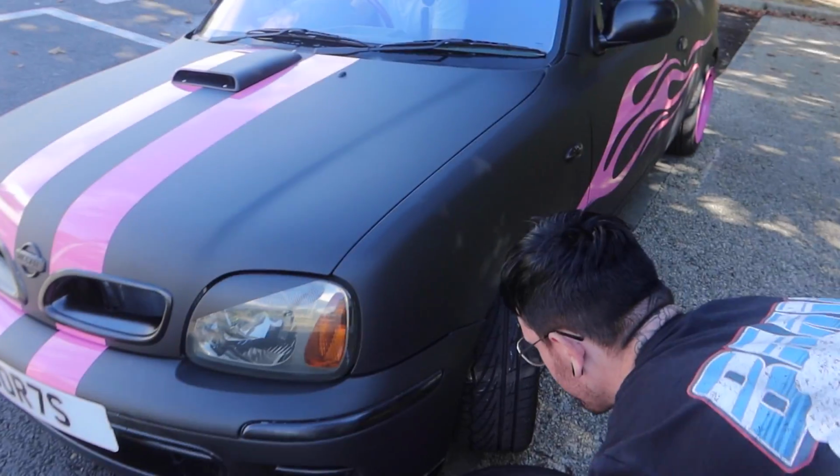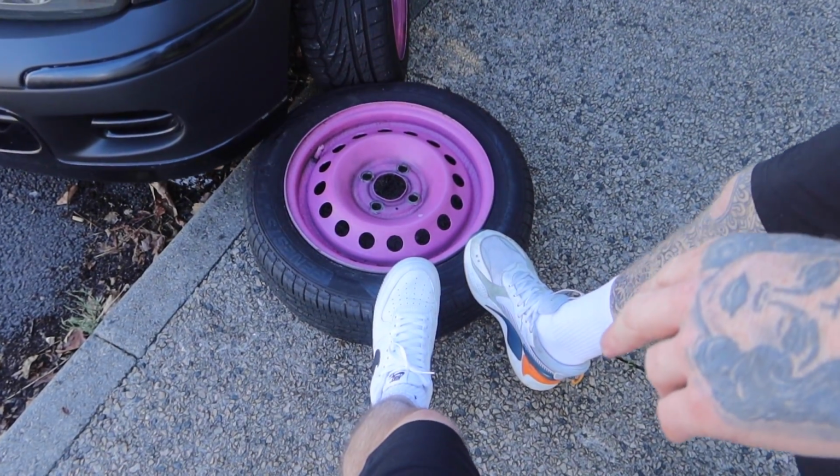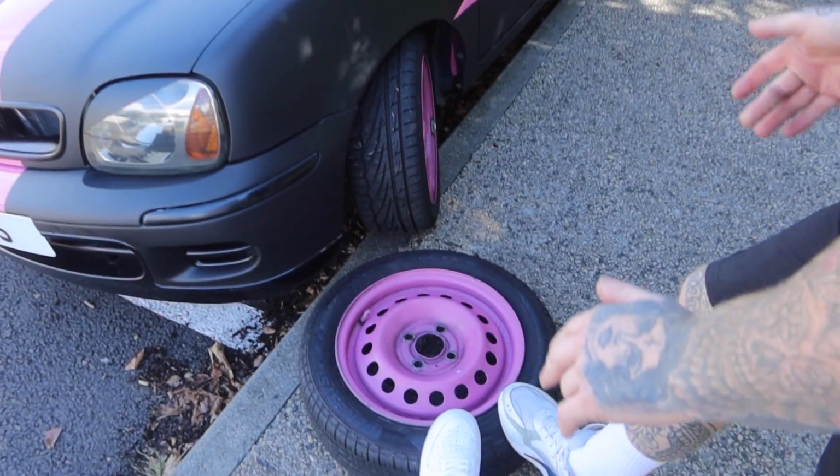So before I could find out what was causing this, I needed to get Boris up on the spare wheel so that I could at least get underneath the car and inspect the underside. Come on, big licks. Burn that clutch out.